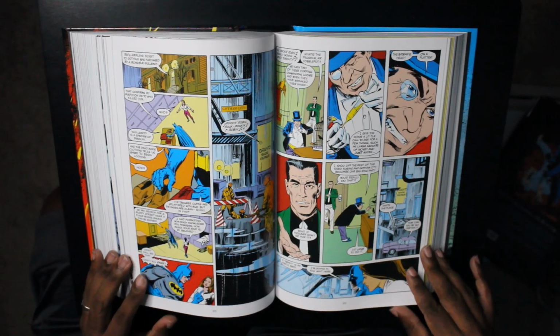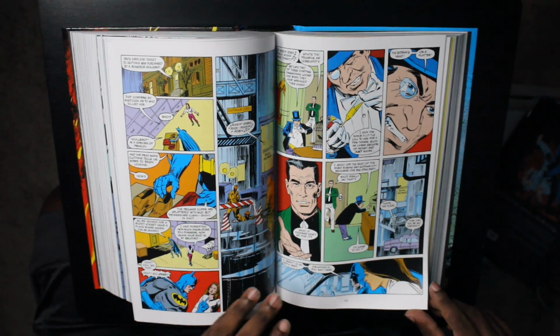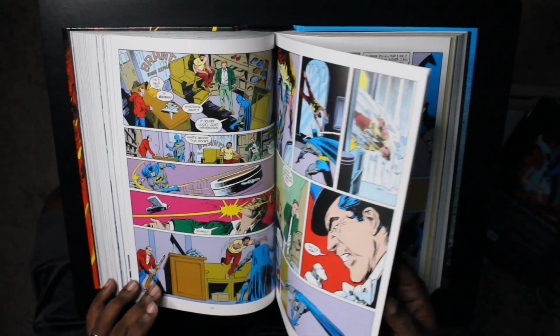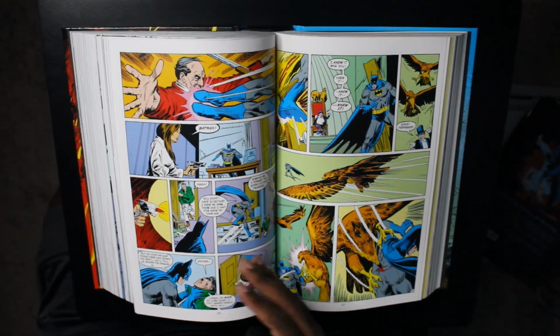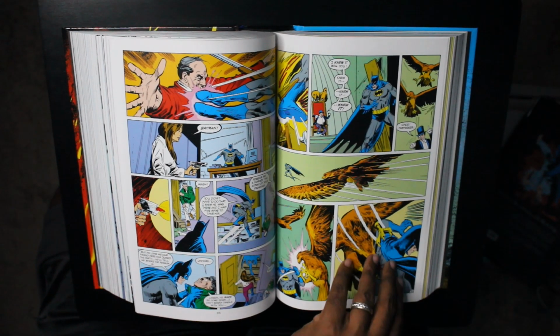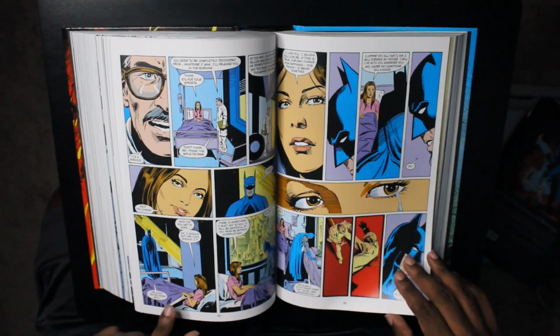But I am looking forward to reading this. This definitely seems like something we would save to read after some big cosmic story, right? Like, I could read Green Lantern Volume 1 by Geoff Johns and then read something like this. I could see that happening.